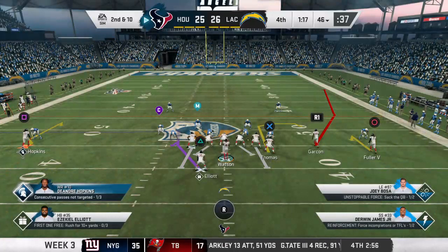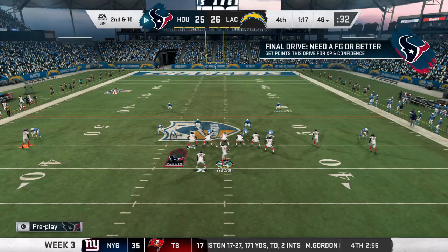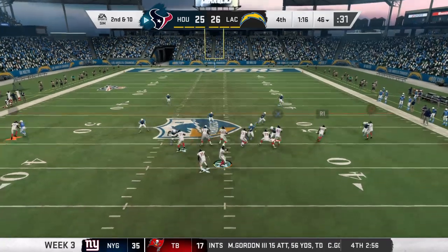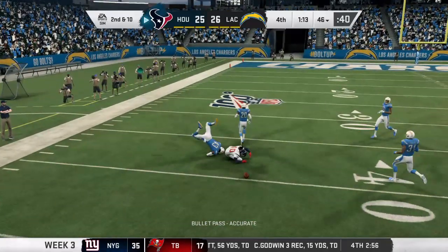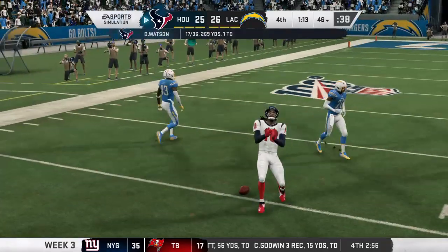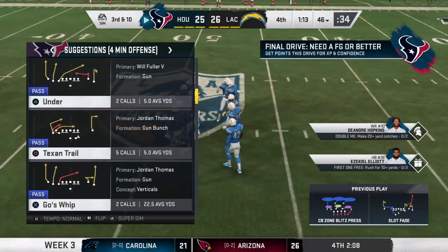And what they want to do is go ahead and take those downs away from them. You never want to give extra snaps to any offense. That's how you get hurt. Now Watson. And that is incomplete. He couldn't hold on through the contact. Brings up 2nd down. So back-to-back incompletions, now 3rd and 10.